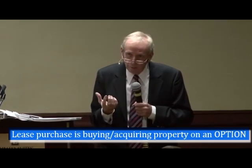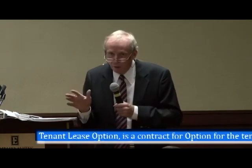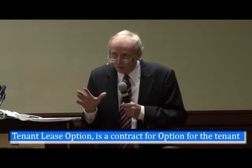But before we get into land trust, how about lease option? Lease purchase, I call the acquiring property on an option. A tenant lease option is a contract for option for the tenant. Any general questions about that, or is it doable or not doable? Yes, sir.